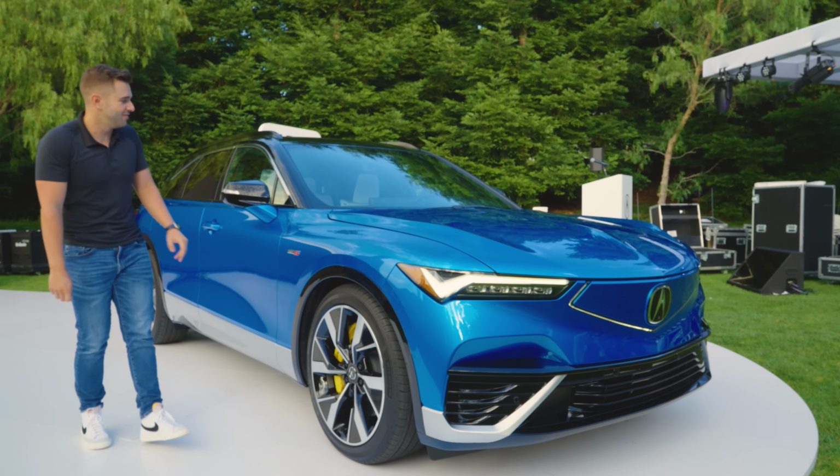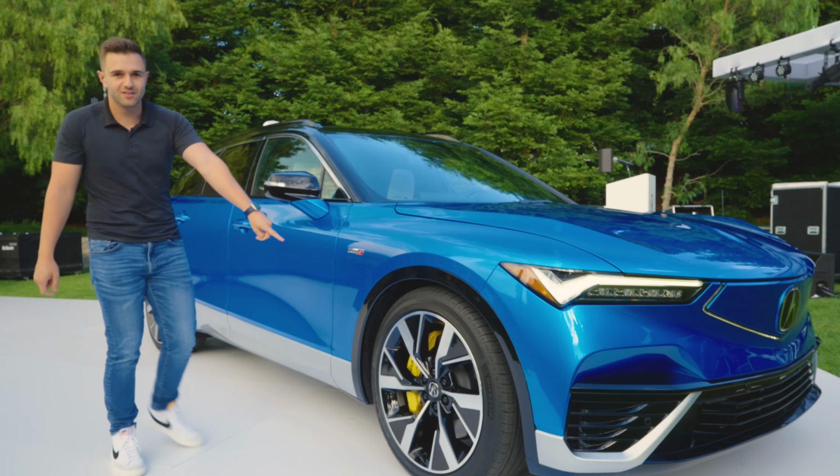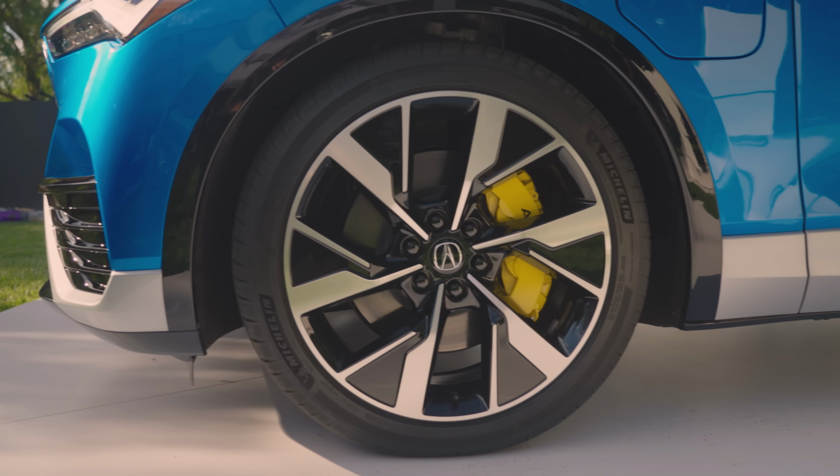The side profile of the car, a few things jump out at me. First are these wheels. 22 inches, the biggest on any Acura ever.